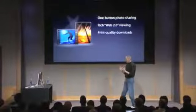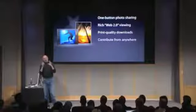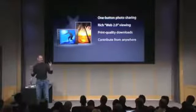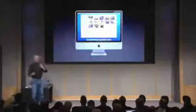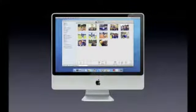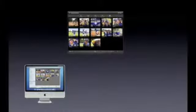Now, people that view your photos on the web, if you let them, can download print quality downloads. And they can print them, gorgeous prints up to 16 by 20. So print quality downloads. And if you let people, they can contribute photos to your web gallery from anywhere. This is pretty cool. So you take a bunch of photos and you load them in to iPhoto on your Mac. And you push Web Gallery, and so your Mac sends those photos up into the cloud, and you publish them on .Mac in a web gallery.